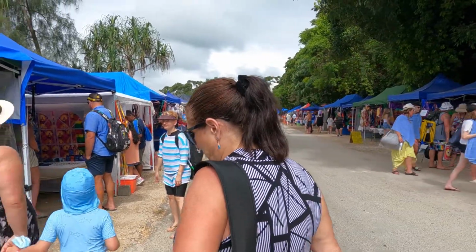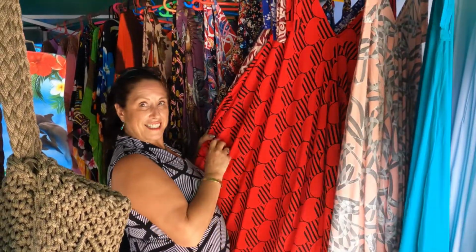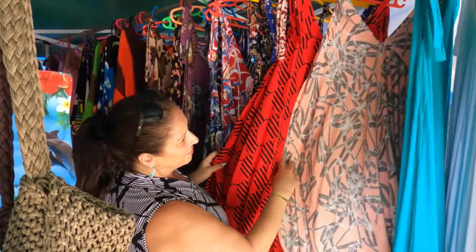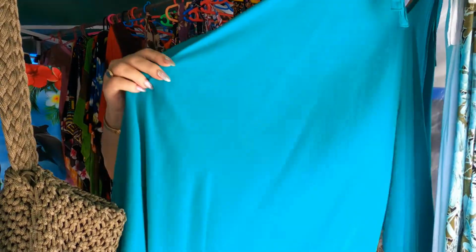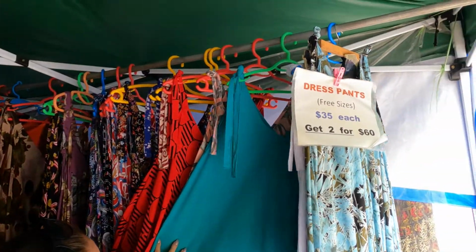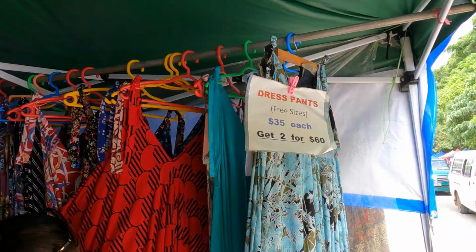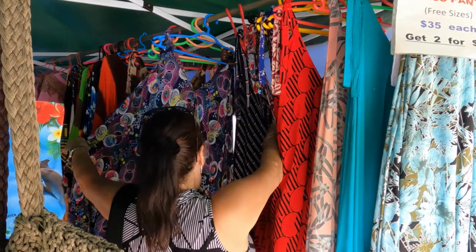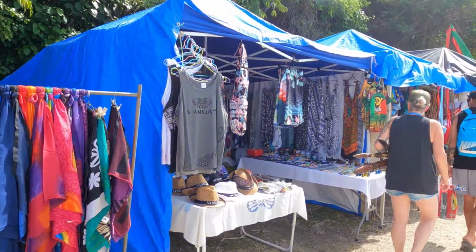So I'm going to have a look. Maybe I'll get another one. The red's nice, isn't it? Very bright. And that kind of emerald is beautiful. These are $35 each, or 2 for $60 Australian dollars. All the market stalls here take Australian dollars. So she's gone for the 2 for $60 deal. Two lovely dress pants. So we're just walking back now.